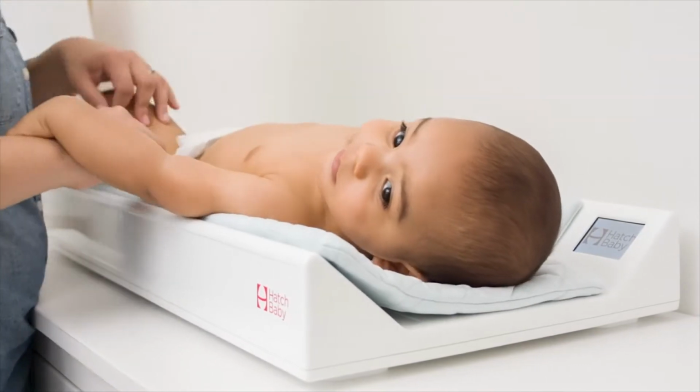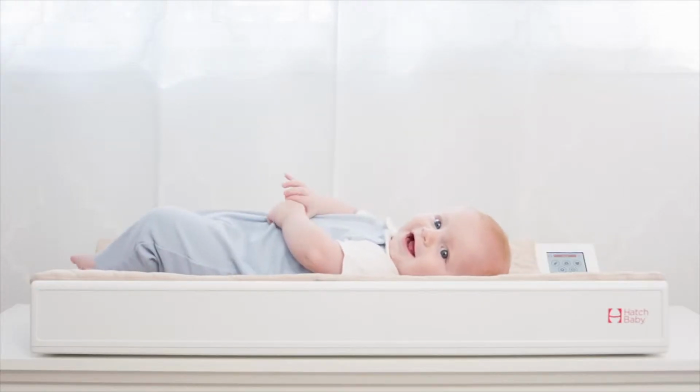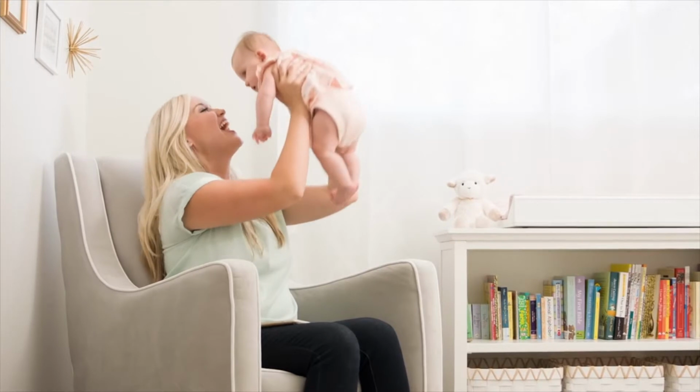You'll know your baby's growing. You'll know your baby's healthy. And that means more time for the good stuff. The Smart Changing Pad from Hatch.